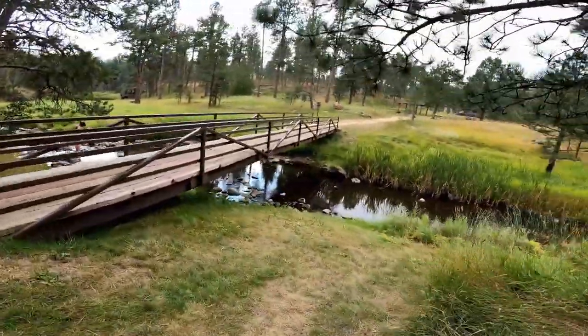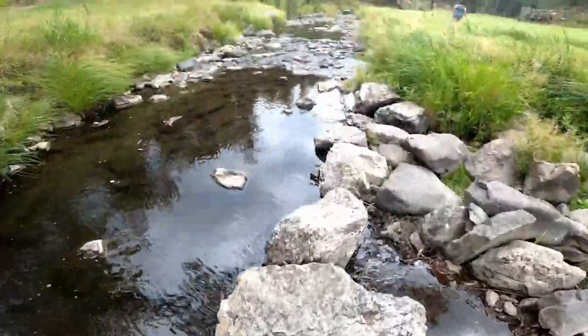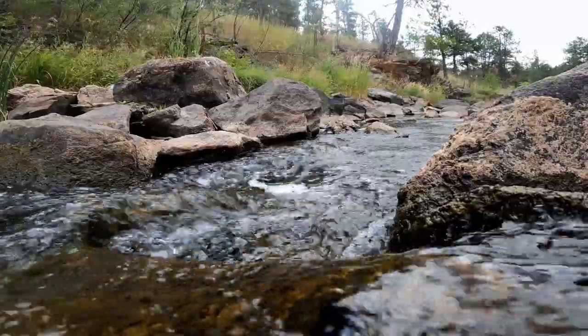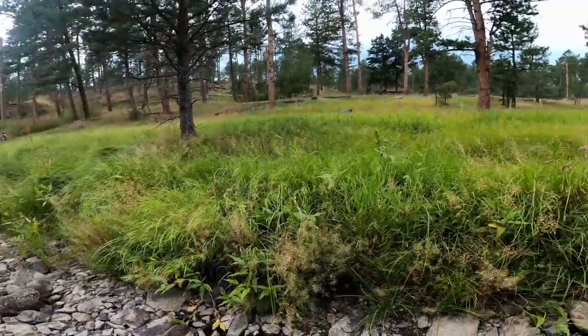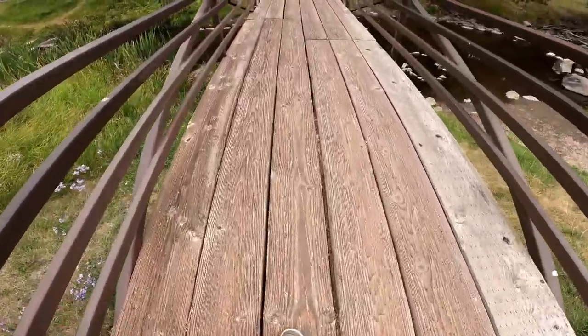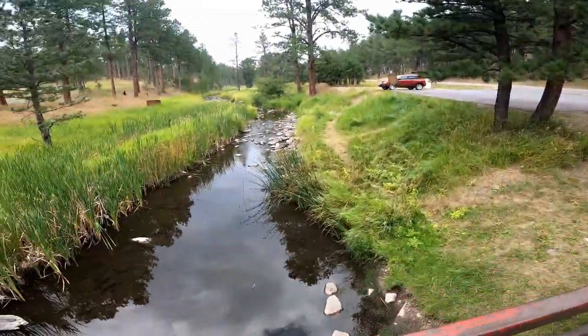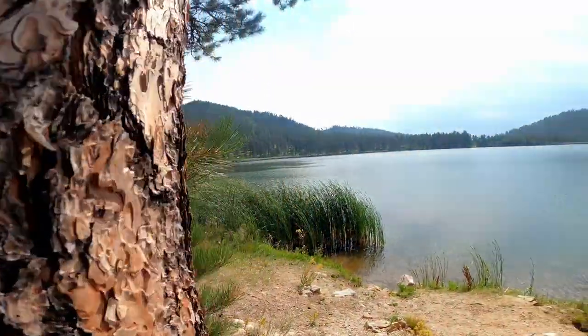So we just stopped, figured we'd pull over on the side of the road. We've been driving pretty much all day, but get out, get some fresh air. Found this little spot, a little bridge, this little stream going through the middle. Faintest amount of sprinkling.